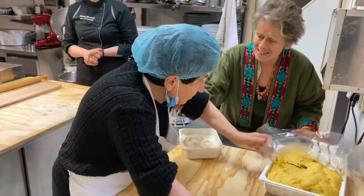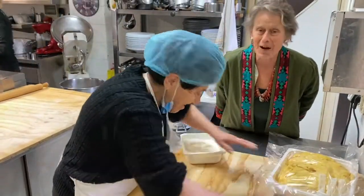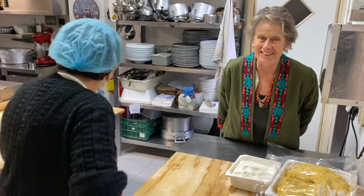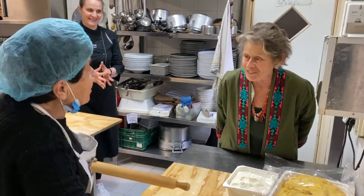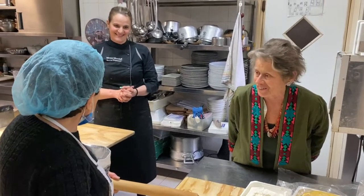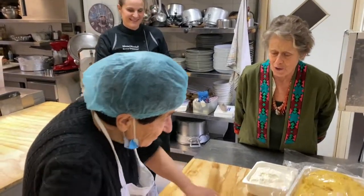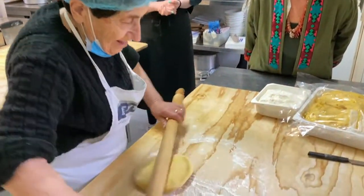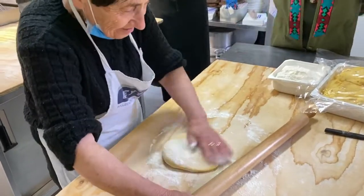Look at the muscles in Signora Rosella. She grew up in an extended family, all the family in the house together, eating together, and she was cooking for sometimes 22 people. No, they all live together. Okay. Yeah. Okay, now she's going to roll. And it's rolling with the wrist. Always the power is right here.